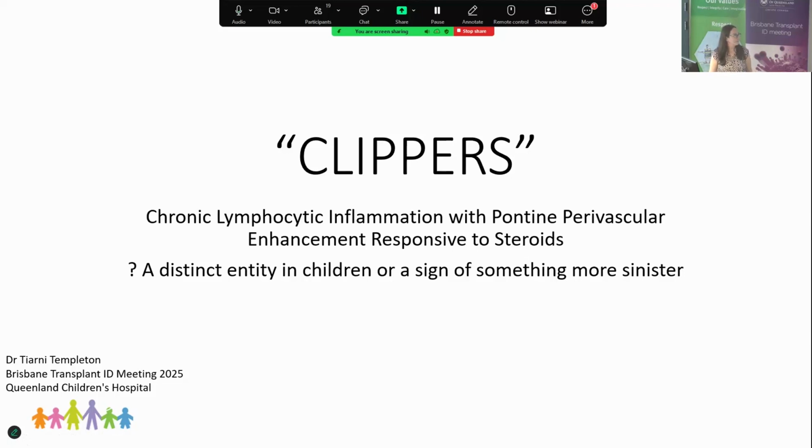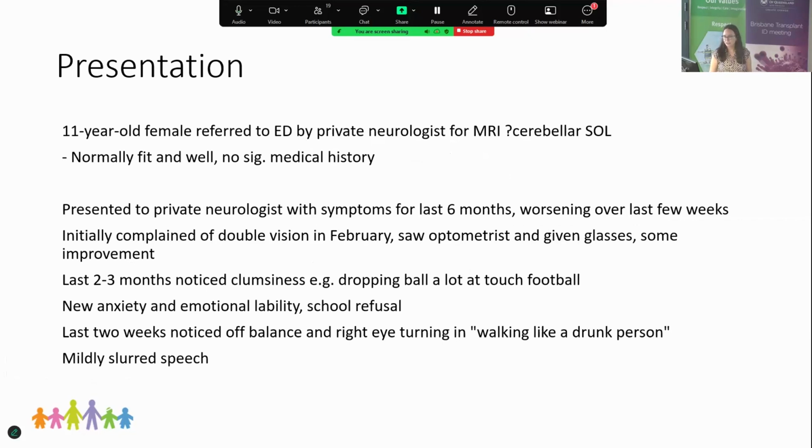So, starting with something that I hadn't heard of before this case, maybe it is more common in adults, so some of you might be familiar: CLIPPERS. Chronic lymphocytic inflammation with pontine perivascular enhancement responsive to steroids. There is an ongoing question whether this is a distinct entity in itself or whether it is actually a radiological and clinical phenotype of another underlying condition. So our case, sorry, post-viral.